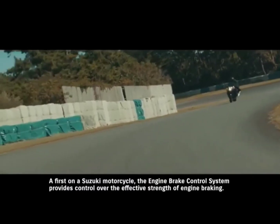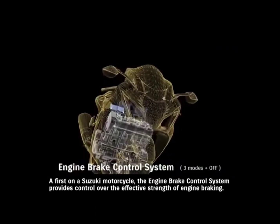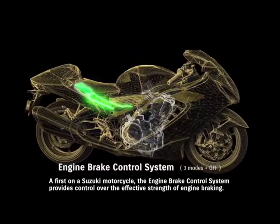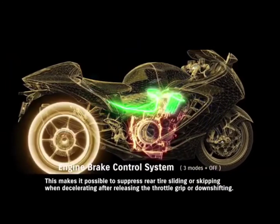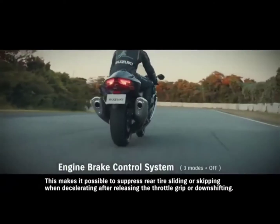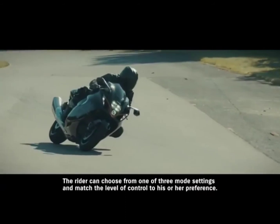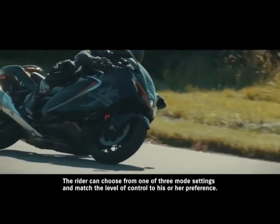A first on a Suzuki motorcycle, the engine brake control system provides control over the effective strength of engine braking. This makes it possible to suppress rear tires sliding or skipping when decelerating after releasing the throttle grip or downshifting. The rider can choose from one of 3 mode settings and match the level of control to his or her preference.